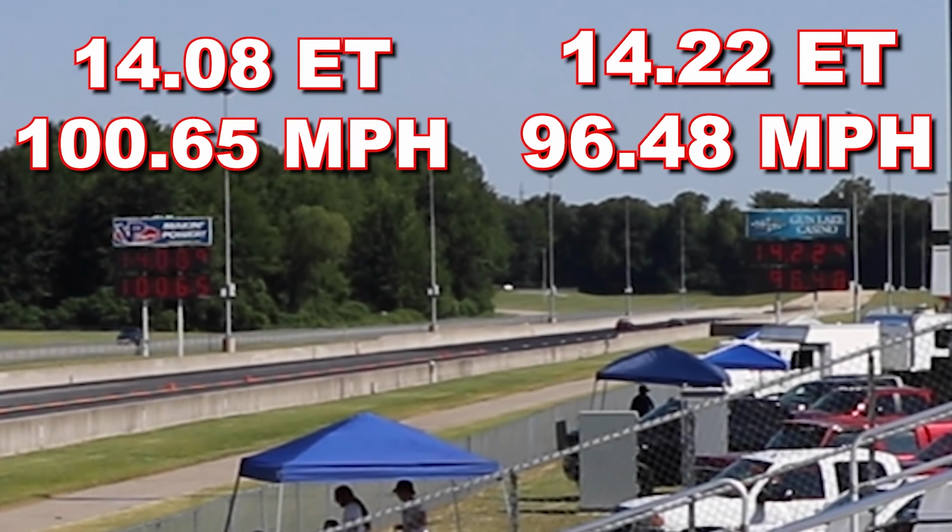And the Challenger runs a 14.22 second quarter mile at 96.48 miles per hour, but the Corvette was just a little bit quicker with a 14.08 second quarter mile at 100.65 miles per hour.